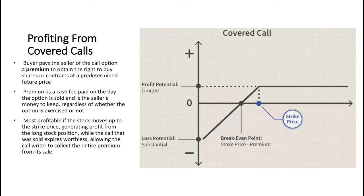So what are the risks of covered calls? Call sellers have to hold on to underlying shares or contracts, or they'll be holding naked calls, which have theoretically unlimited loss potential if the underlying security rises. Therefore, sellers need to buy back their options positions before the expiration if they want to sell shares or contracts, which increases their transaction costs while lowering net gains or increasing net losses.